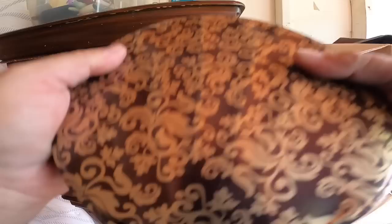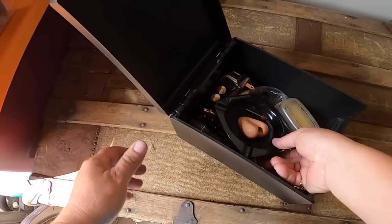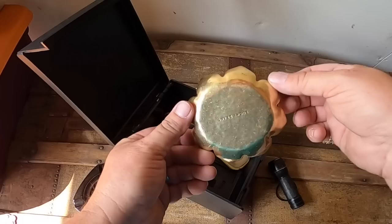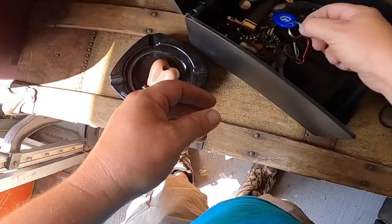Okay, let's see what's in here. Okay, another ashtray. Oh boy, stuff's looking worse. I thought it was going to get better. Lucky brand. I thought it was getting better the deeper we got, but all of a sudden it took a turn for the worse, didn't it?